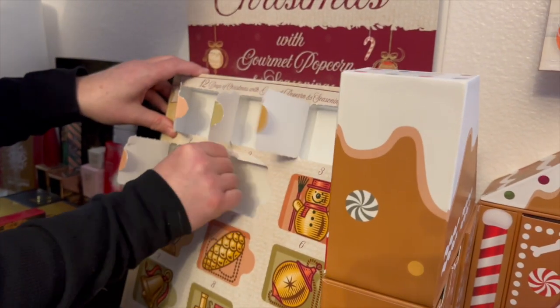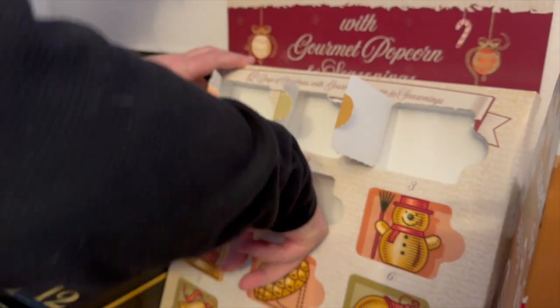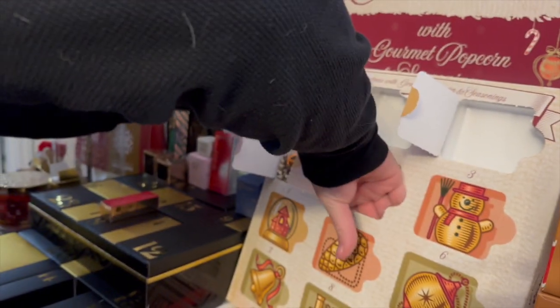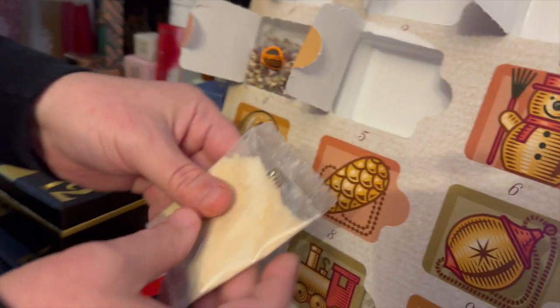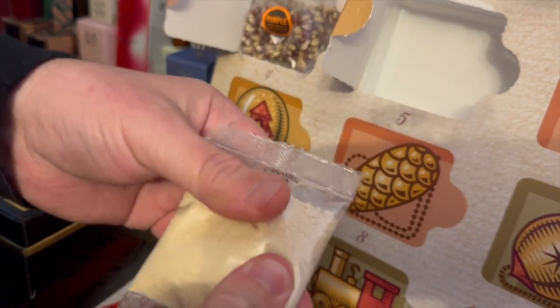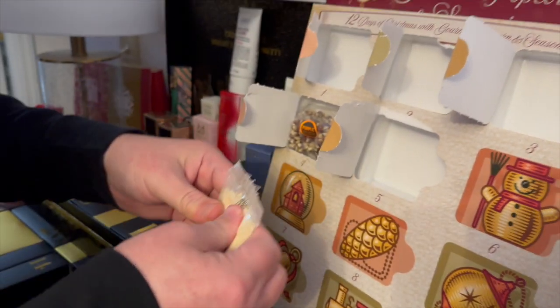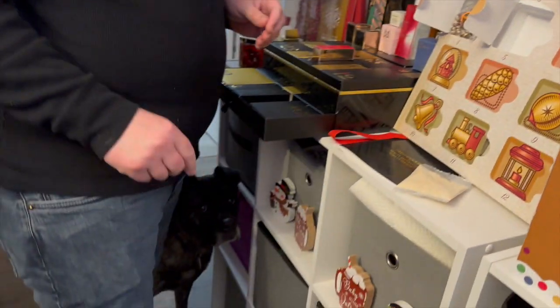Okay, and let's see. Whoops, slipped down again. It's okay, just leave it. It's fine. No, I got it. You have to go fishing. Caramel. Caramel seasoning. I guess that one's for me. Yeah. You're not the biggest fan of caramel. We'll have to do the flavorings. But you're going to do up your purple popcorn, though, right?